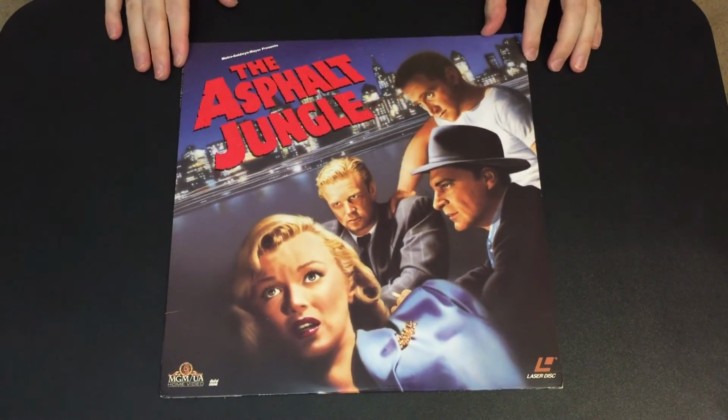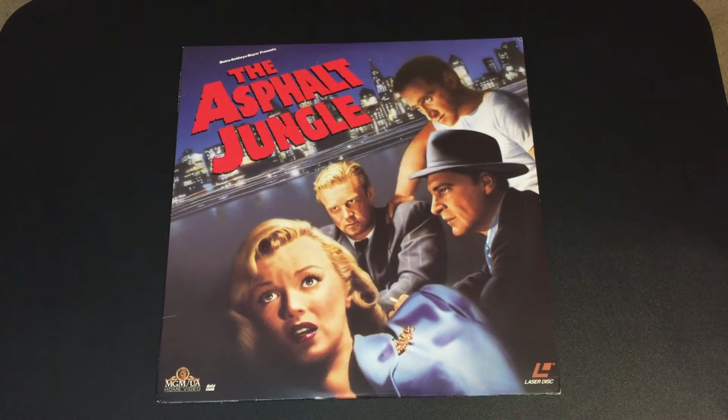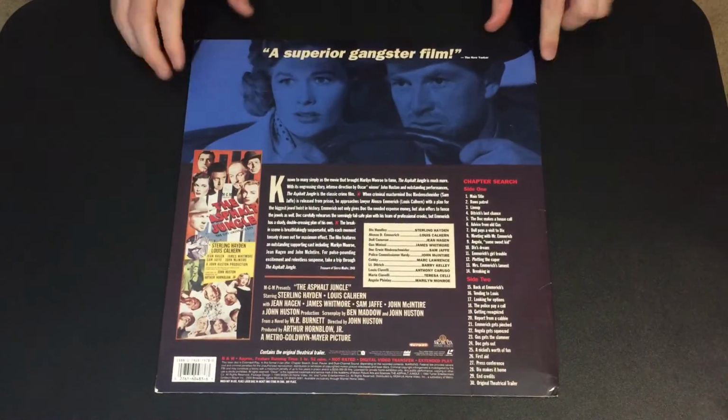Moving on to John Huston, this is the MGM reissue of The Asphalt Jungle, with really nice artwork. Again, this replaces the older analog-only version, so this is the one you want to pick up if you want this film on Laserdisc. And again, the art is really nice. Of course, Warner Brothers put it out on DVD in the film noir box sets, and Criterion put out the lovely Blu-ray, but the Laserdisc art is really nice. The transfer is very good, and again, it adds the all-important digital mono track.